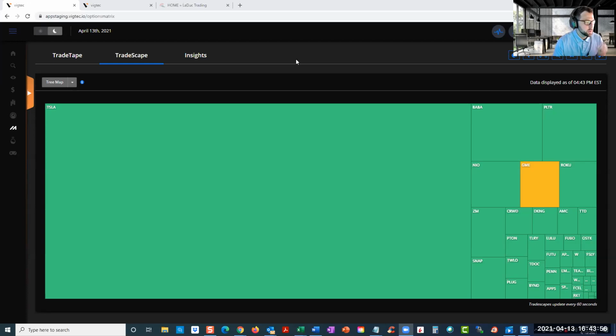So effectively, there's three parts to this structure. You've got a tape, which is closed for the day. I'll show you that in a second. But the tape is by the millisecond. You're going to see order flow as you want to see it, and it's categorized. Anything over $25,000 premium is going to drop into that.